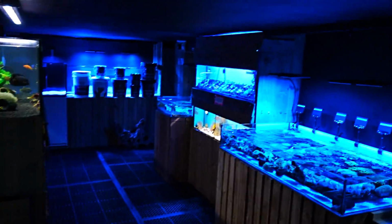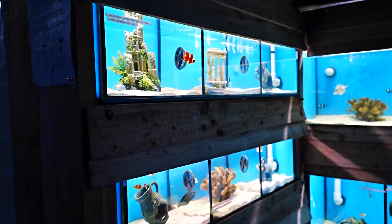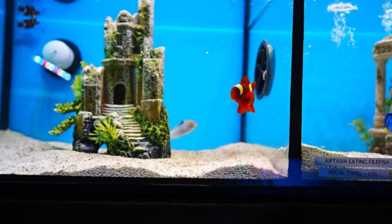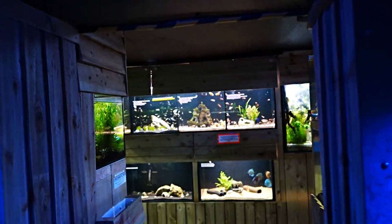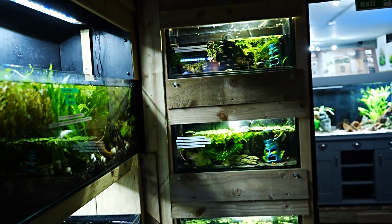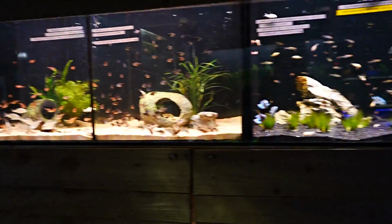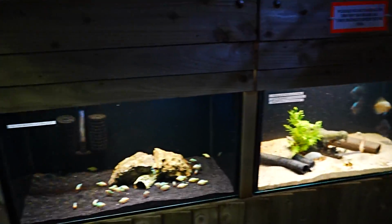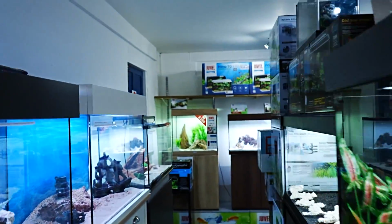Downstairs, first room is saltwater. So we have all the corals, we have all the fish in this side. We have deliveries once a week on marines, and then the second room is freshwater, so cold water and tropical, with a couple of display tanks in there, and then I think we have 2 deliveries a week on freshwater, so we have plenty of stock coming through. The back of the shop is dry tank display, and then there's the pond section with koi carp and stuff.